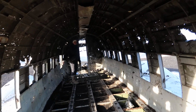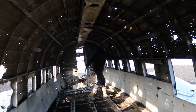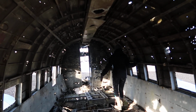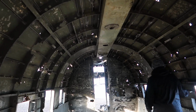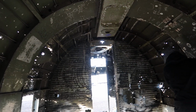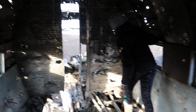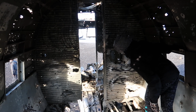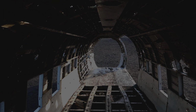Here's the inside. I'm gonna watch my step here. Be careful, do not fall. Yeah, it looks like controllers and everything. It almost looks like... Okay, getting back.